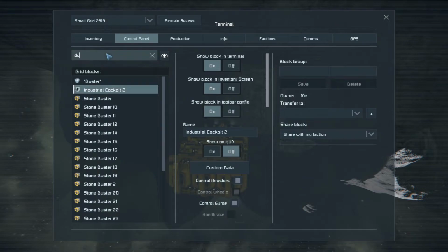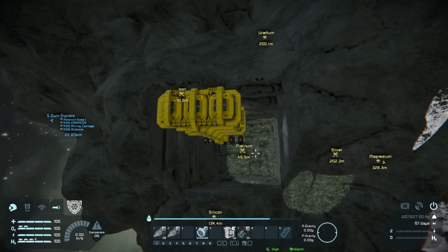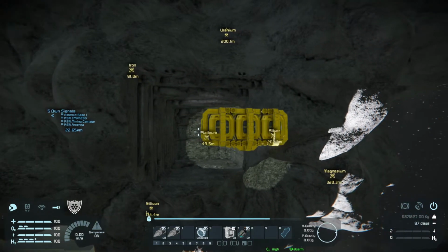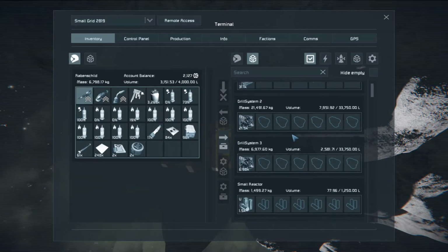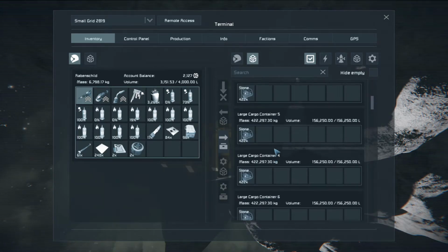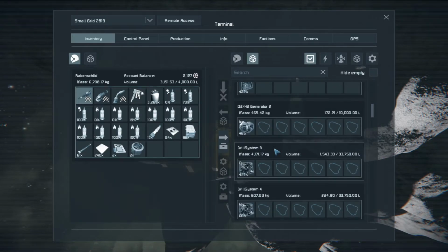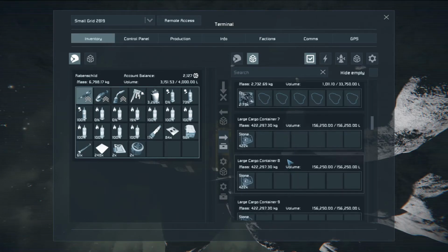Control panel. Dusters. They run full efficiency. So can't really do something about this. Thing is, the drill system itself has a lot of storage, but it will stay there for a long time. How to do that best? More stone dusters. I think that's the only solution that I can really find for this.